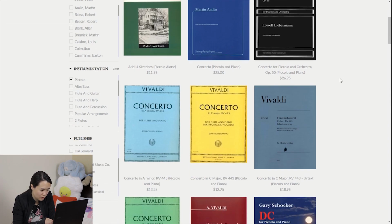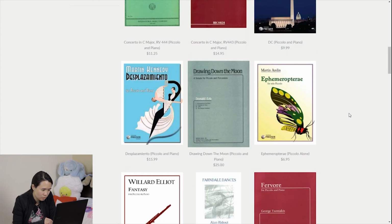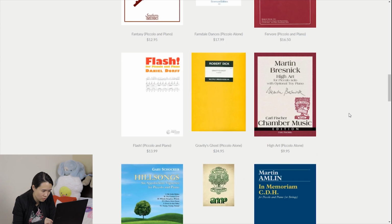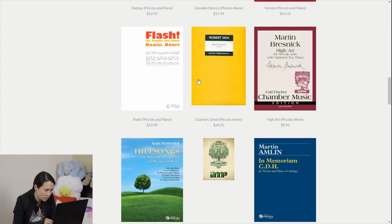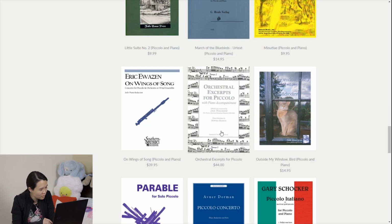Oh, keep that open. And they have the Vivaldis. A minor, C major. Oh my gosh. I want to learn all of this. Robert Dick, Flash for piccolo and piano. Little Suite number 2. I do have this one.